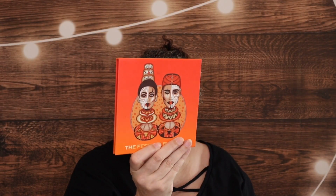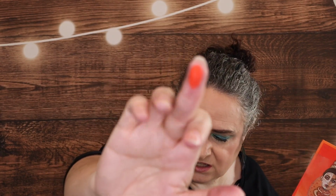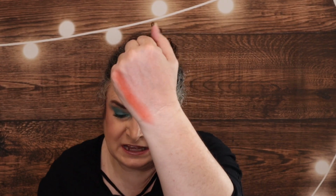The Festival. Pretty, pretty, pretty. This orange is just, love it. And I love the Juvia's Place formula. You could put it on lightly, and then if you want to, you can build them up, and they do blend really, really nicely together. And they last all day. I love the Juvia's Place formula.